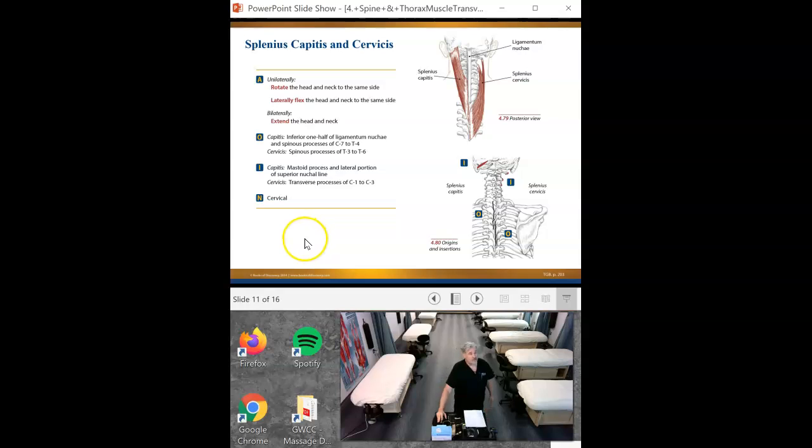Okay. So we've just covered a lot of ground, right? We just covered the shoelaces of the back, the multifidi and rotatores that attach transverse processes to spinous processes. We talked about the semispinalis capitis that attaches transverse processes to your head. And then we said, well, you should learn about the other two neck muscles too. The splenius capitis that attaches spinous processes to your head, and the splenius cervicis that attaches spinous processes to the transverse processes of C1, 2, and 3.